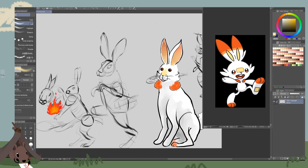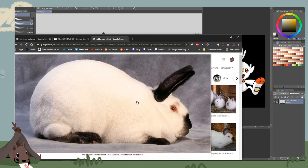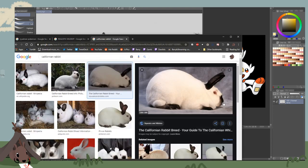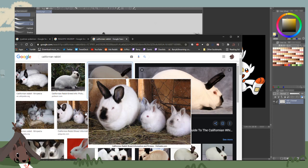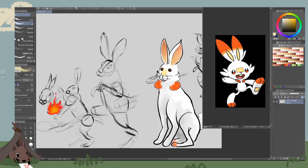California rabbit. They're really cute, actually. I actually raised rabbits like these, and they're really cute. They have little noses. They're so cute. I fucking love rabbits. So, yeah, they go neep, neep.